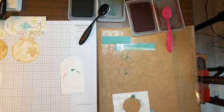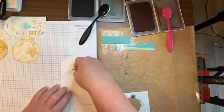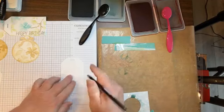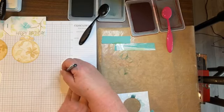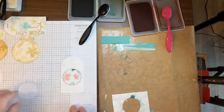So I'm going to take the positive of the negative we just used. I'm going to get a black lip pen. And I am going to draw a circle around. Doesn't matter if you go on that side. So I've got a circle, right?